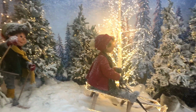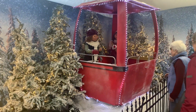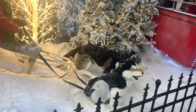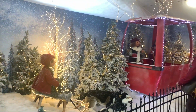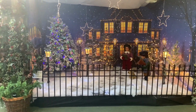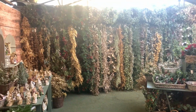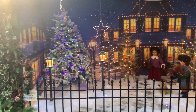So as you come in the entrance, this is the first scene you see. How lovely is this? Absolutely gorgeous. Look at those huskies. It's just so beautiful, it really is. And there's loads of scenes like this in here. It just feels really Christmassy, even though it's the end of October.